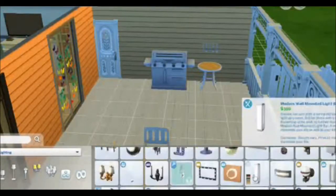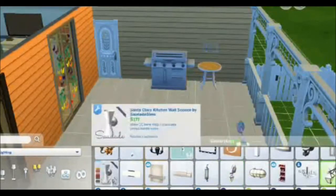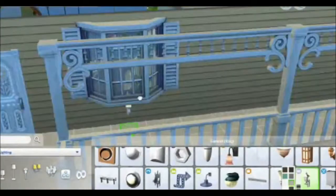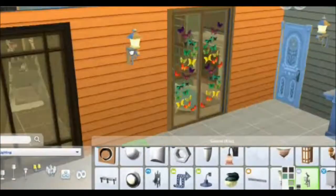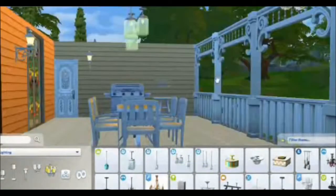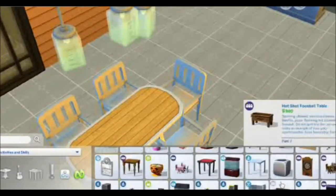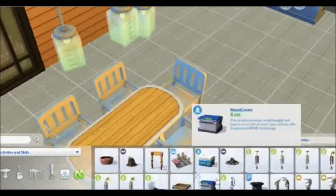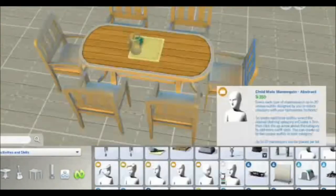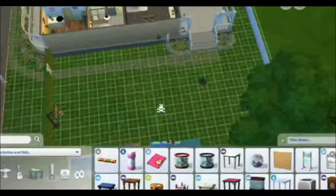So there's two entrances into the back deck. We're arguing about lights because I don't like big lights. Very beautiful. Yeah, I gotta have my sconces. They're pretty. And we decided to put a light over the table, so sitting out. So we used the family pack new light bulbs, jar things. And we put out the summer drink thing so they can make lemonade.